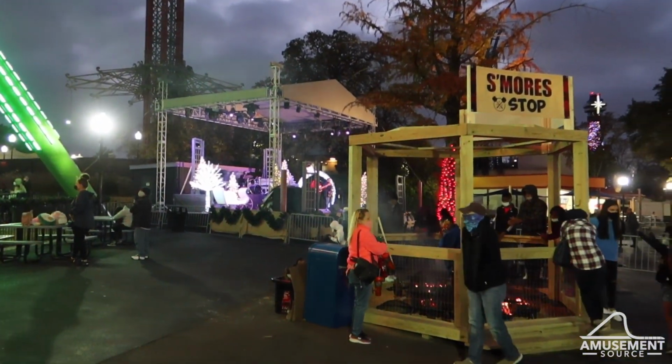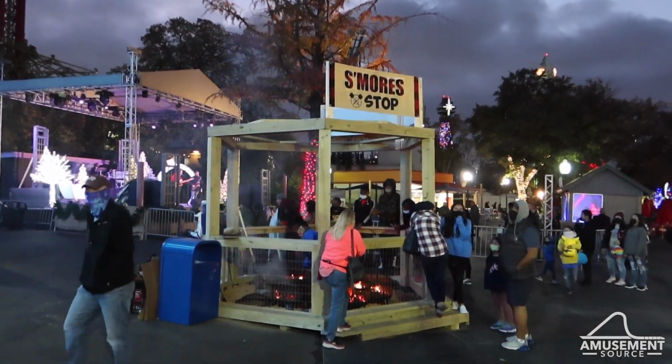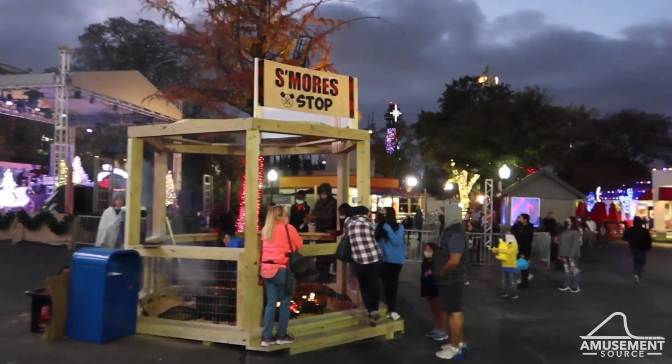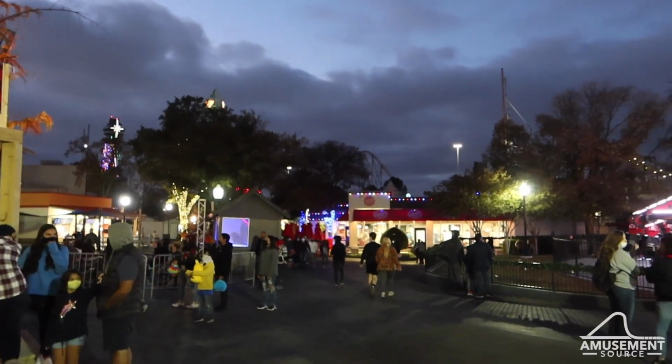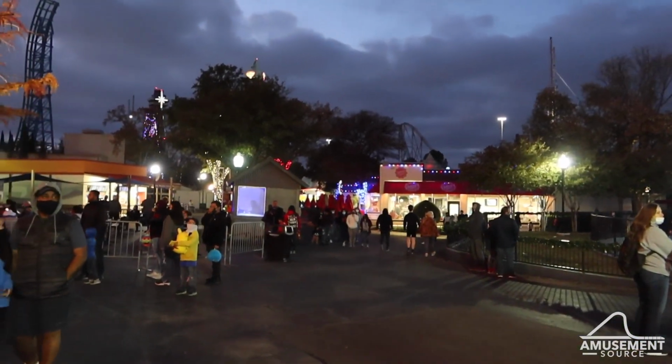Out here in front of Gotham City stage, well, I guess maybe to the left of it, is another s'more stop fire pit, and you can see nighttime is starting to come around here at Six Flags, so we'll get to start really looking at some Christmas lights soon.